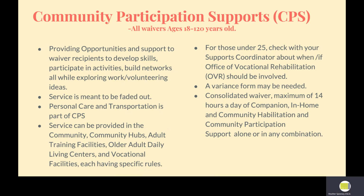A variance form may be used to change the amount of time in the community under certain circumstances like medical or behavioral injuries, client choice. This basically limits the time that you are choosing to be out of the facility to learn the skills for employment. If you have consolidated waiver, you only have a maximum of 14 hours a day between companion, in-home, and community rehabilitation and your CPS program. So please keep that in mind if this is one of your services, or all of them are your services.